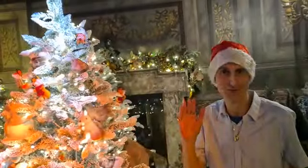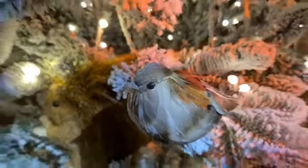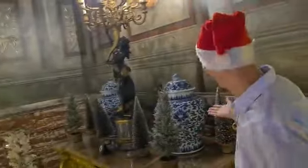It's going to be Christmas for me. This is a nice tree, isn't it? It's all decorated with lots of different decorations. You've got birds in there as well. And you've got a squirrel as well. That's nice decoration, isn't it? Have a little squirrel in there and an animal in there. And behind me we've got some nice big vases.